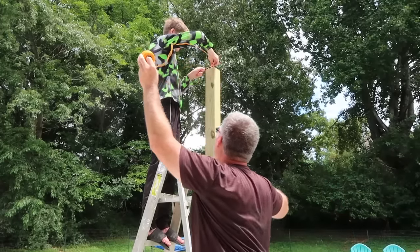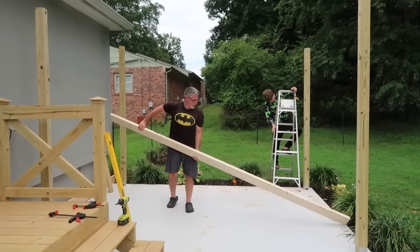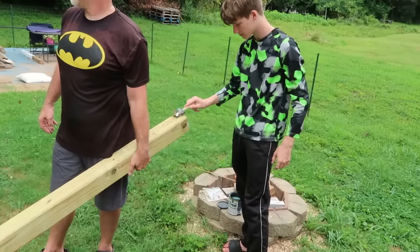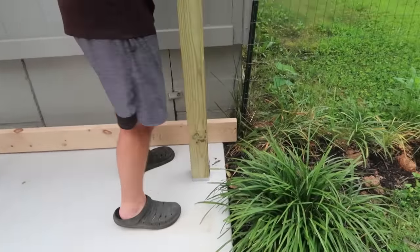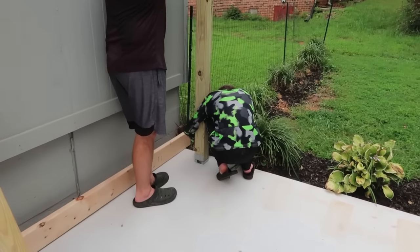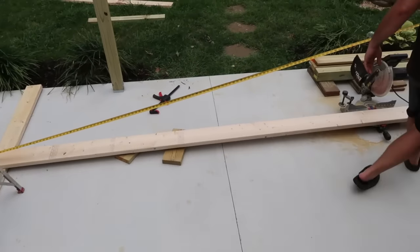So my son was helping him and he was using that same string to try and level the top. He did need the top to be angled, so it angles off the left side of the patio so that rain will wash off. And we always have rain, so it has definitely rained since we did this, and it works beautifully. The rain rolls off the one side, doesn't get on anything.